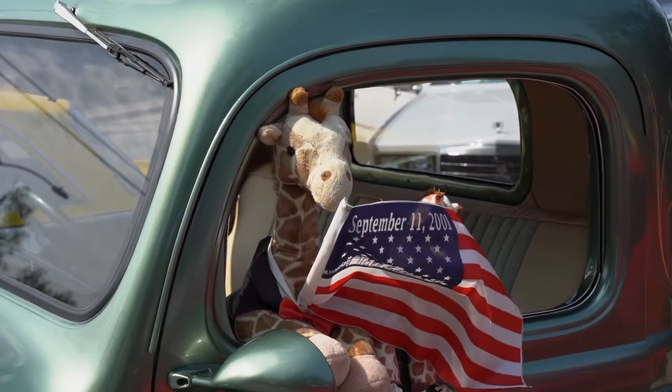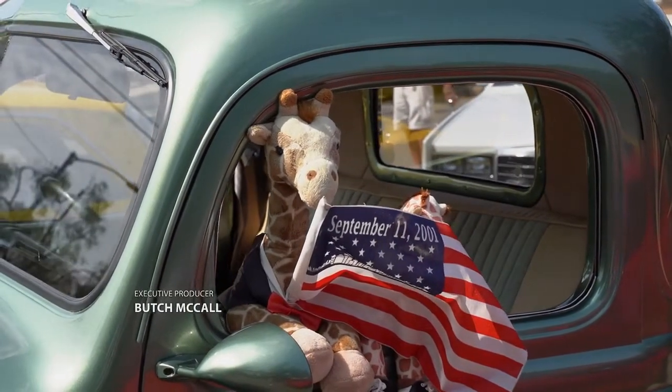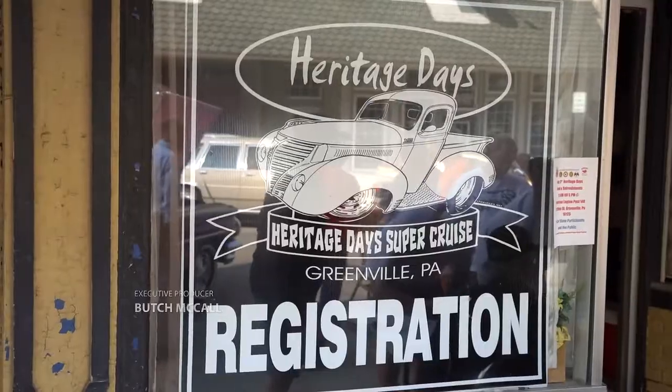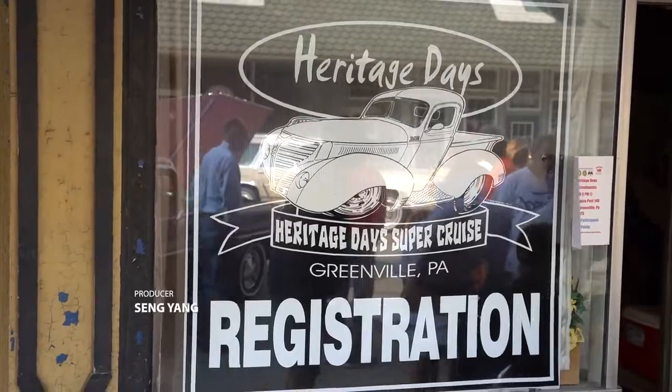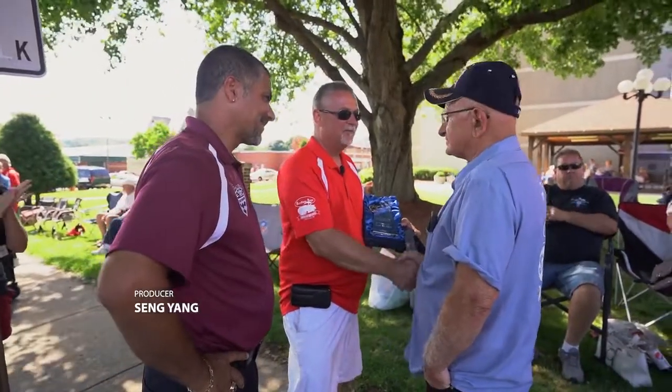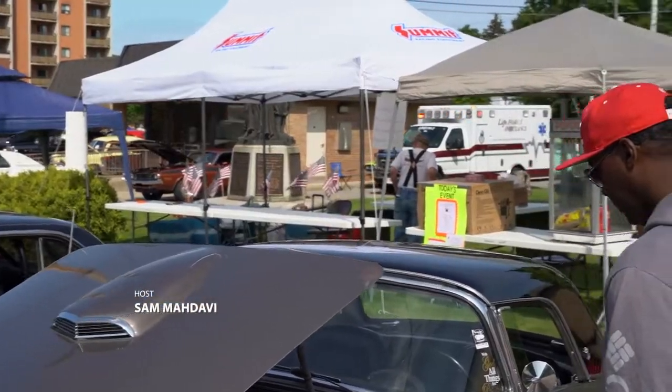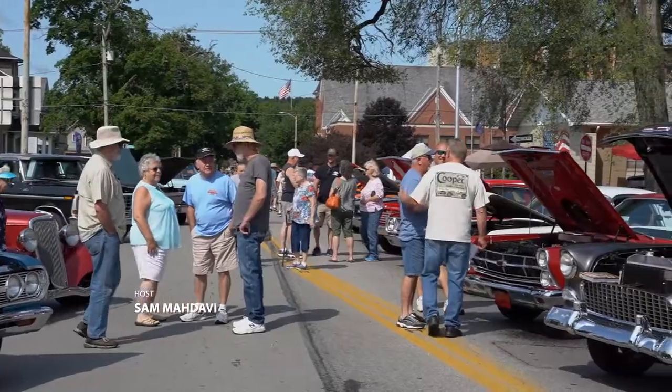The Heritage Days Super Cruise is now in its 13th year, and man has this show grown. It takes place every July as part of the Greenville Heritage Days Festival. Since it began, promoter Bill Sumners has gathered as many as 700 cars along Main Street, rain or shine. Thousands of spectators come to check out these classics, hot rods, and new schools. There's definitely something for everyone.